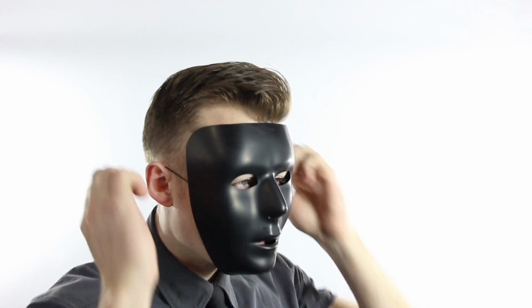Sometimes the mask you're using may not be best suited to your individual face, in which case trying another mask of the same style may be an appropriate option. You could also try a different face.